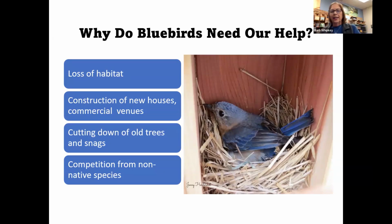And then why do bluebirds need our help? Loss of habitat. You know, you look out here and we clear entire parking lots to put businesses in. It used to be when somebody would build a house, they would clear a spot of land enough to put their house in, they would leave trees standing. That's not the way it's done now. Now we clear it out and build a whole subdivision. So as we clear out all those trees, all those abandoned woodpecker holes that were in those dying trees are now gone. So it's become more important that we help the bluebird population by putting those bluebird houses.